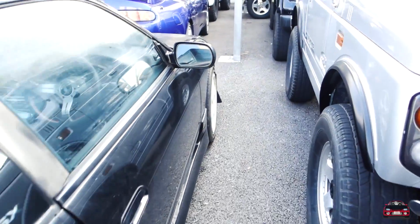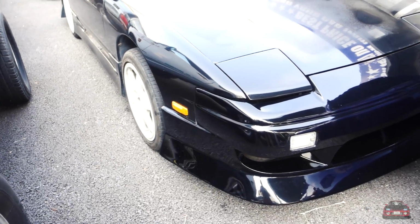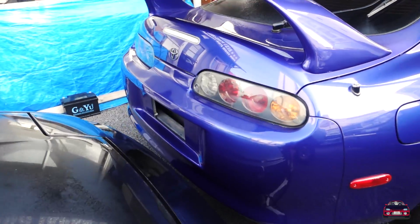And here's a 180SX, nice little S chassis. These are pretty sought after. You can actually get these pretty cheap on Goonet Exchange. It's not a bad option if somebody's looking to take a JDM car back. And then here is a Toyota Supra.